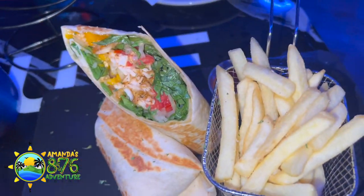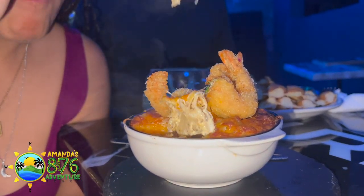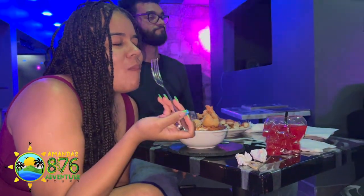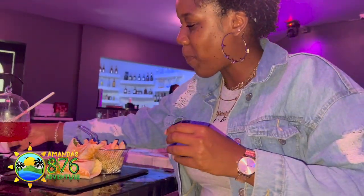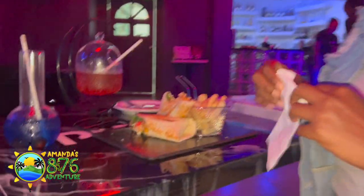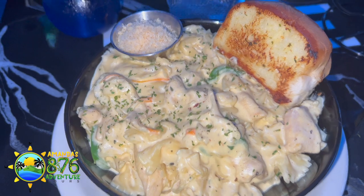This was probably one of the best wraps I've ever had in my life, and honestly, that's saying a lot. Now back to the baked mac and cheese with the coconut crusted shrimp. Listen to me, oh my god, probably the best baked mac and cheese I've ever had. The shrimp was amazing. The wrap, everything was good. Guys, even if you just go for the food, I'm telling you, it's so good. Renee, big up yourself. Like I said, when we got there, we were the only ones there. I love going to places when they're empty like that, because that means people have time to prepare the food. You get what I say?